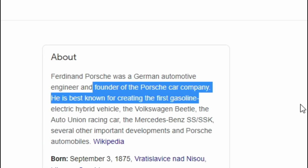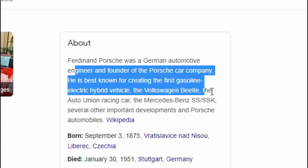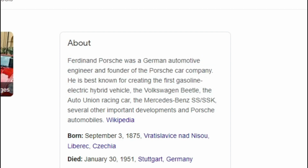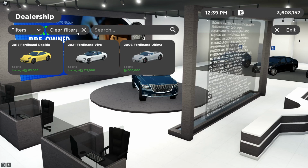Ferdinand is the founder of the Porsche car company, which hence their last name, Porsche, or Porsche, because some of y'all get really triggered about that. He's also known as creating the first gasoline electric hybrid vehicle, hybrid basically. Really cool. And he's developed a few cars in the Porsche, so next we're gonna move on to another vehicle.